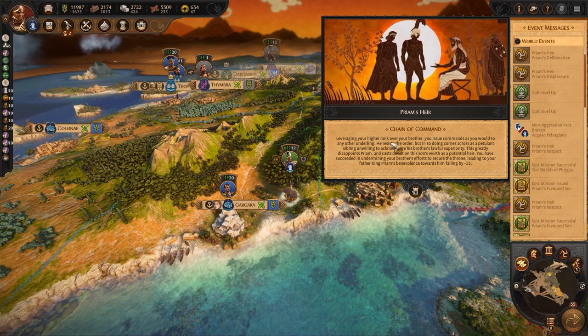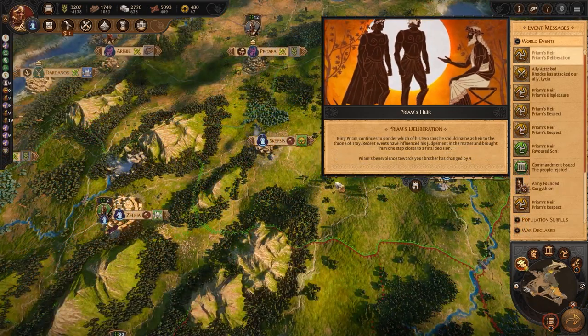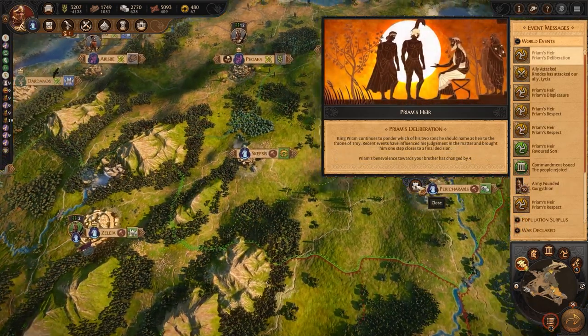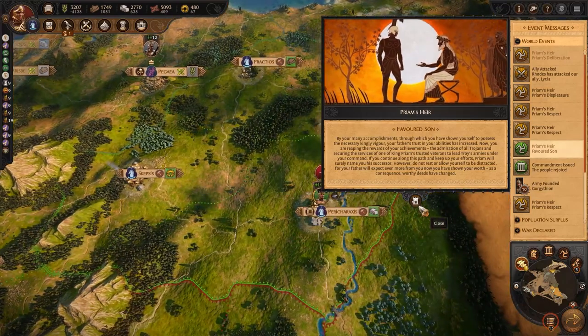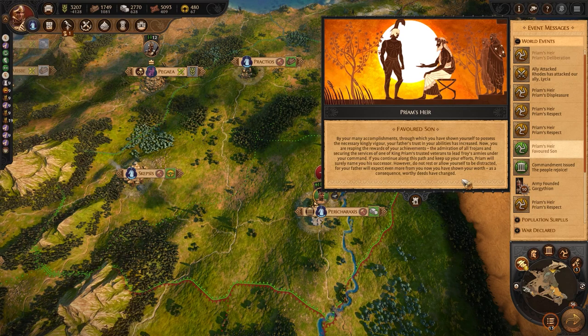And you could do that, I guess, but if you attack your brother, your dad's not gonna like it, and you're also just hurting yourself in the long run, as then your confederation's gonna be smaller. So I just think it's a really cool mechanic that I had a lot of fun with. I wanted Hector and Paris to both do well, but I had to make sure I was doing better. I've never had that before.